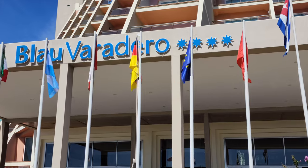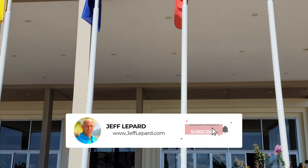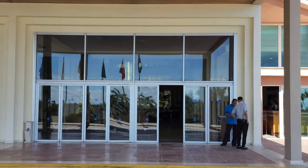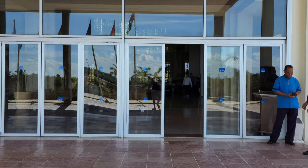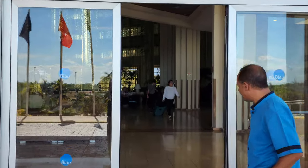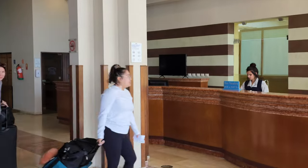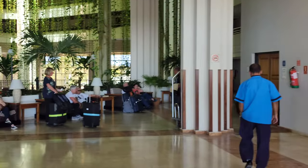So let's take a walk inside and we'll check out this resort. As soon as you go to the front, of course, there's security and lobby staff to greet you. And right to the right is the reception. Any questions you have or any kind of currency exchange, they'll be more than happy to do that.